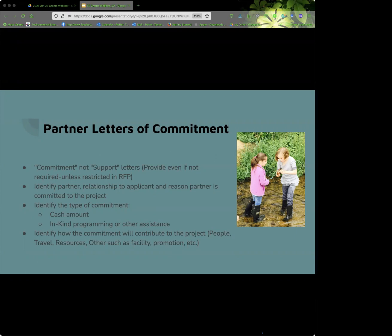If you're looking to put together a project proposal, and because we were talking about that earlier, it's going to take at least 6 weeks before you submit your application, it's a good place to look for other providers of EE that you can reach out to and use your partner to help actually develop your proposal.